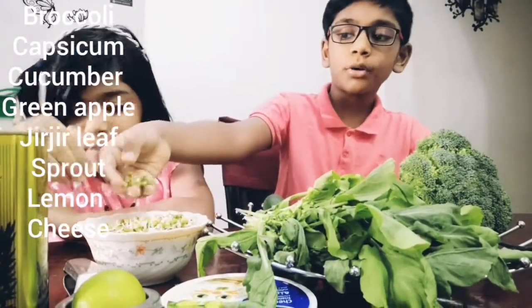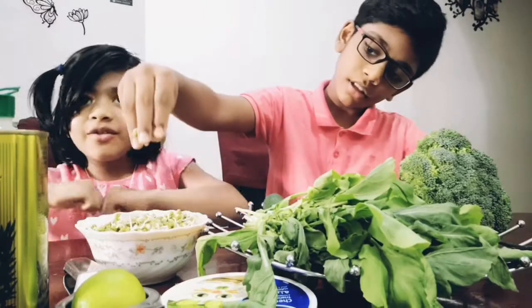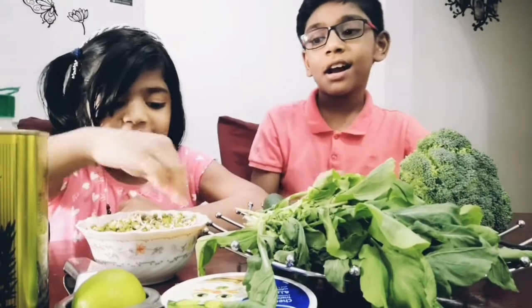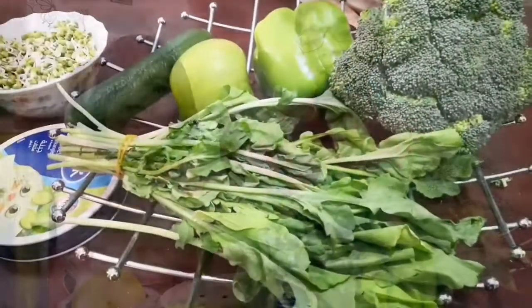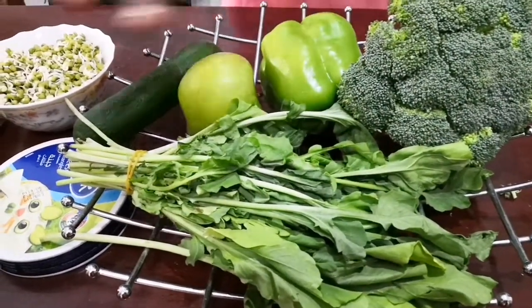This is sprout. That is my favorite. My mom always saw this. And when she goes outside, I will always eat it. So we will be right back after cutting all these vegetables.